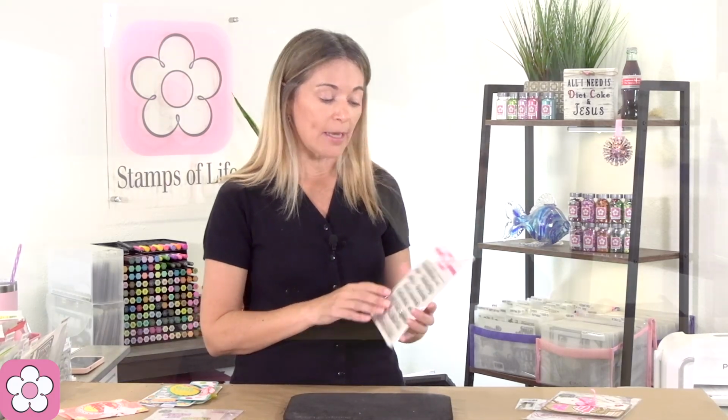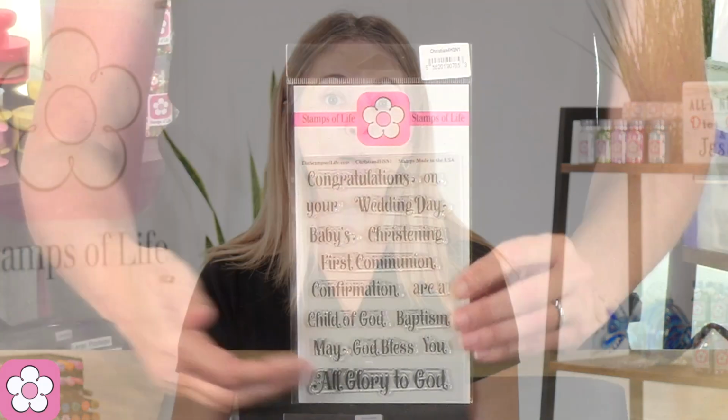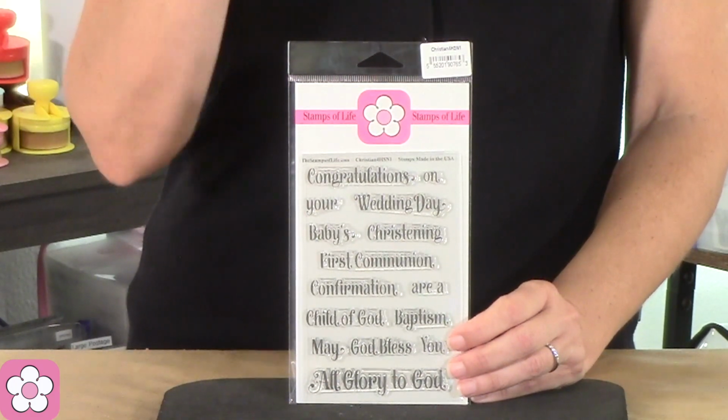All glory to God. All different items or different words that you would want to use. They're Christian words. Congratulations, you are a child of God. Lots of different options on this one. This is one of those ones you're going to keep up near the front. You're going to use this one a lot if you don't already have it.